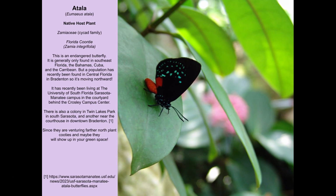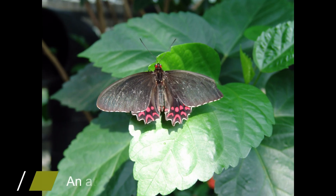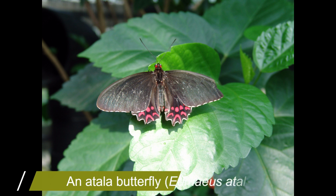The last time I was in South Florida, my friend Sid and I found an entire road median full of coonties and atala butterflies. It was stressful dodging the traffic to get photos, but it was a wonderful experience seeing so many.